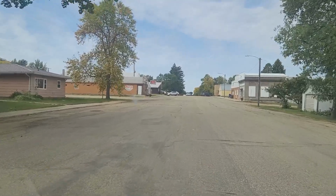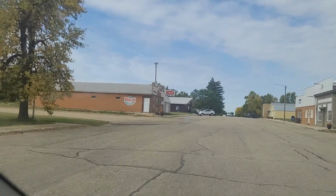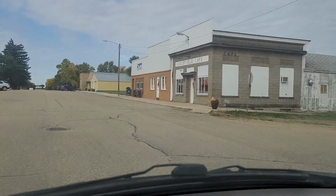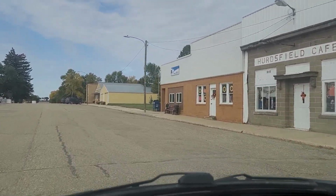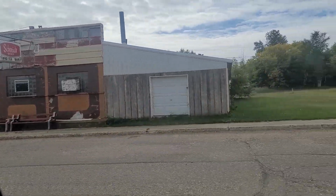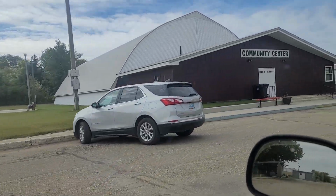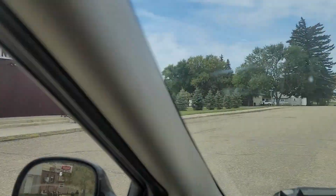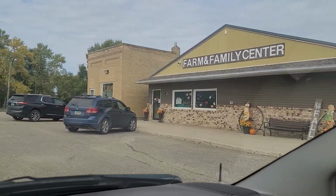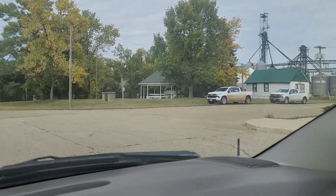We got Bad Ice Bar, Schmidt Beer. Got an old cafe. Post office. That bar looks like it's seen better days. The sign says keep out on the cafe. I don't think it's open anymore. Probably not. You got a big old community center and a farm and family center. There's a cute little building right here. And a city park, it looks like.